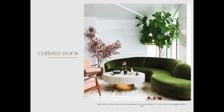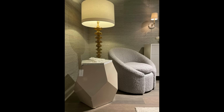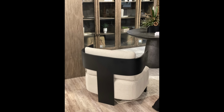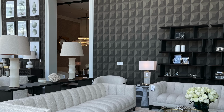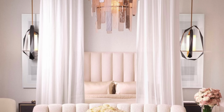So you may have already noticed curved seating is everywhere. Not just in sofas, but you're going to see it in chairs as well. So either a curved back or a roll for the back. Legs are curved. We're seeing a lot of three-legged chairs. And then, as mentioned, the curved sofas. So tufting is absolutely out. Channeling, however, is still in.